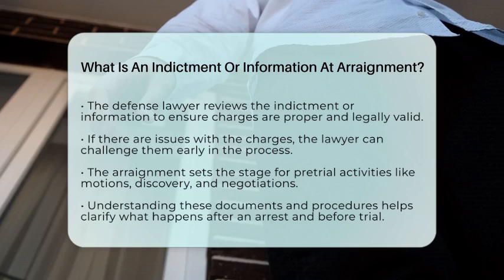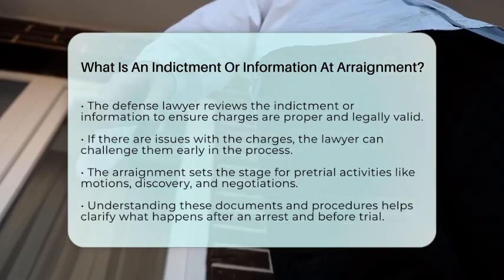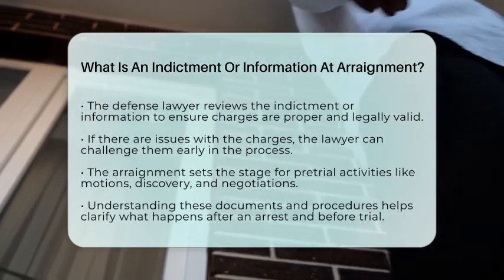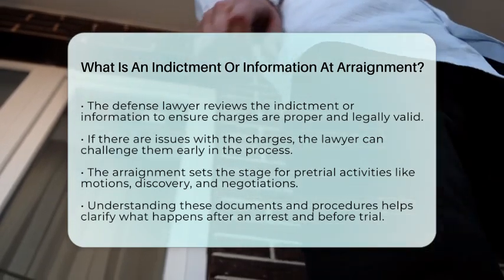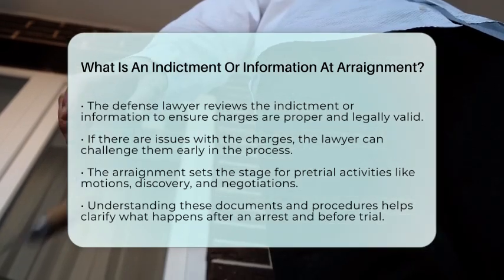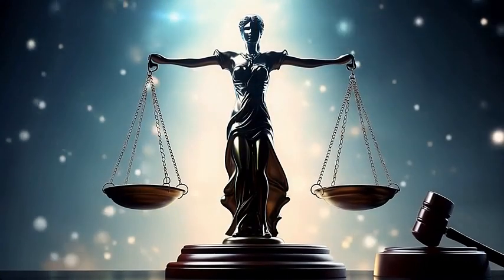In short, the indictment or information is the official document that charges someone with a crime. The arraignment is the court proceeding where these charges are formally presented, and the defendant responds by entering a plea. Knowing what these terms mean helps everyone involved understand what's happening and prepares them for the next steps in the criminal justice process.